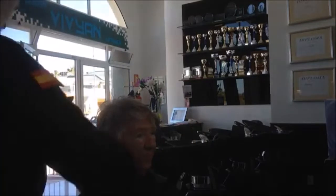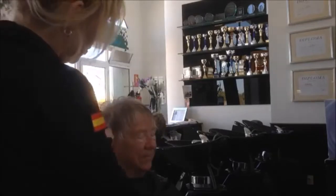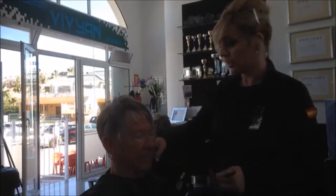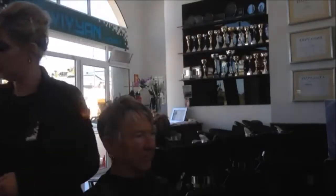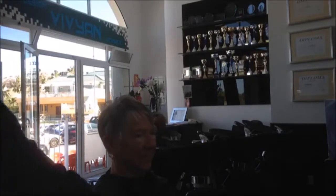What we're going to do now first is the fringe. Cutting the fringe is really important, especially with this kind of style. So we take it short and we leave this side as long as we can. We cut just a little bit here and then we're ready to start. Short hair, easy and very simple.